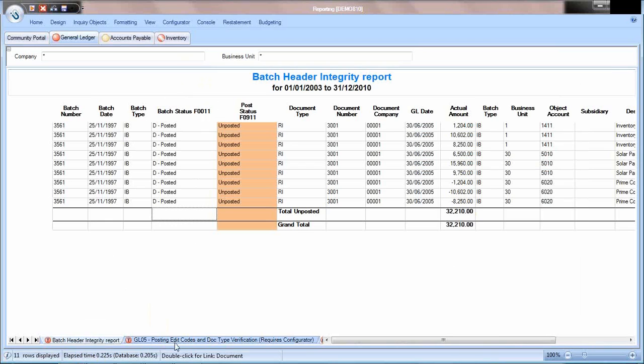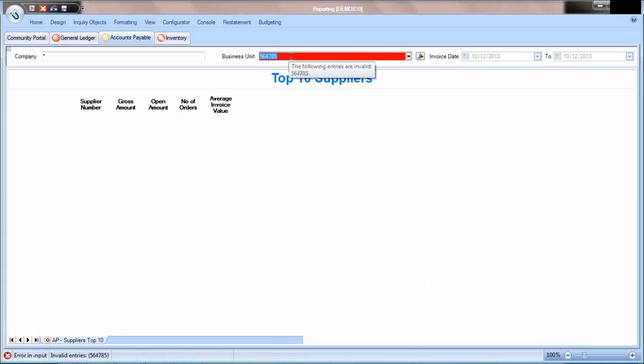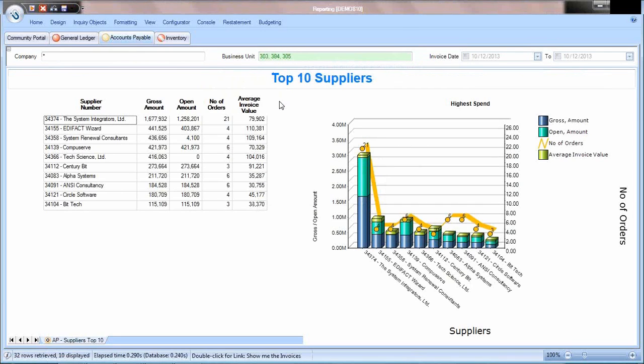So if I went into Insight, for example, I wanted to have a look at, for instance, I've got my accounts payable top 10 suppliers report. This is only going to include data from companies and business units that I'm authorized to. In fact, if I type in the number of business units I'm not authorized to, it's just going to turn red. It's not going to give me access to any data. If I then went and actually have a look at the names of 3 different business units I'm interested in, the system has turned that filter green because security has been passed. I'm authorized to those business units. They've been validated, and it will display the data for me.